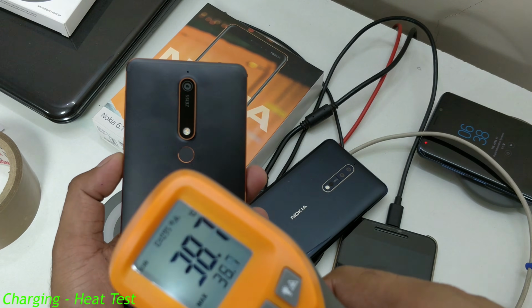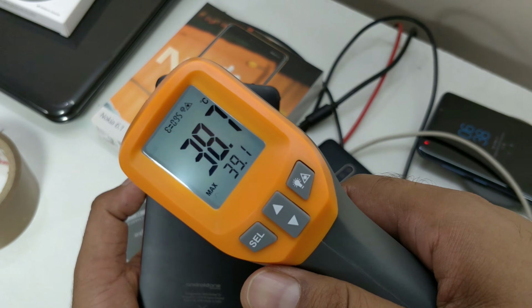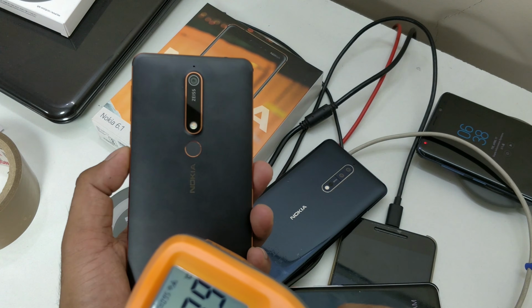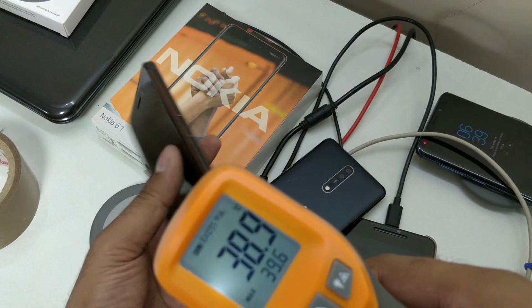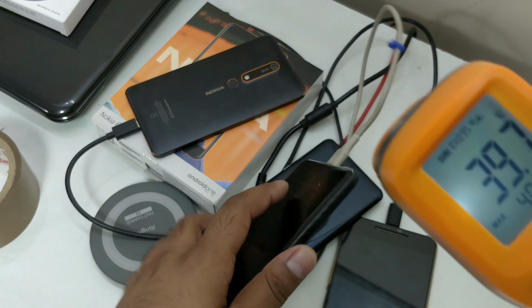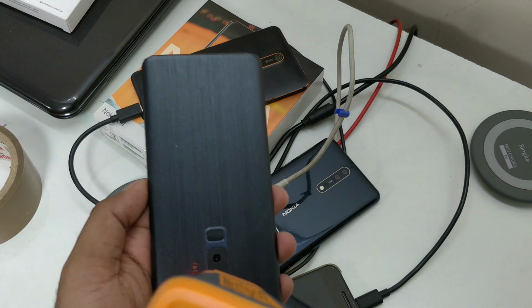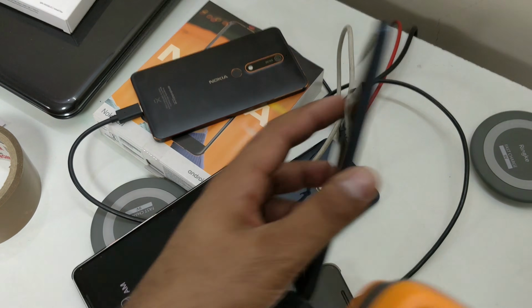Here is a quick charging heat test too. Since this is a fast charger and it is a metal phone, do use some kind of case. Nowadays it is summer in India, so definitely the environment is quite hot. So almost all phones which support fast charging with Type-C are reaching near 40 degrees, which should be okay. So try to charge in the morning.